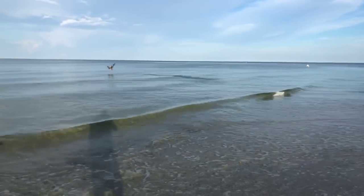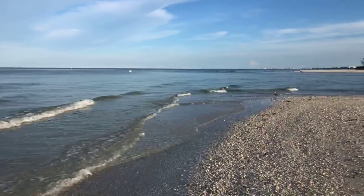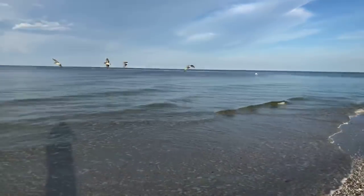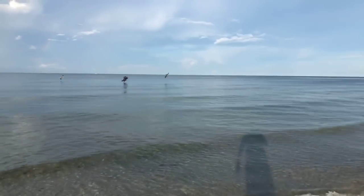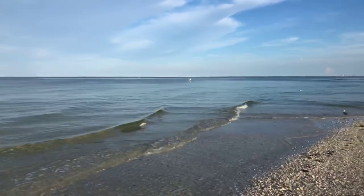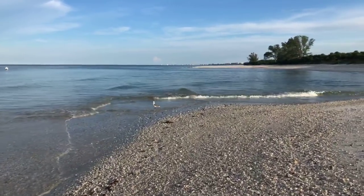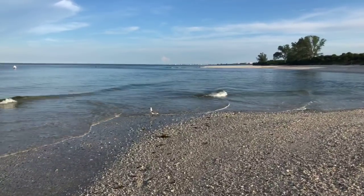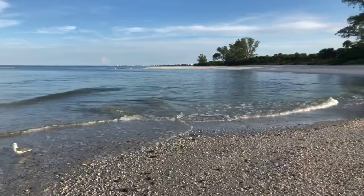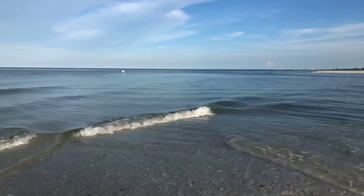A pelican taking off, flying down to the south. There goes a whole bunch of pelicans. I was looking down, they caught me off guard. Looks like there's some pelicans out on the sandbar where we were earlier now. It's kind of neat how all the birds get along with each other. All the different species.